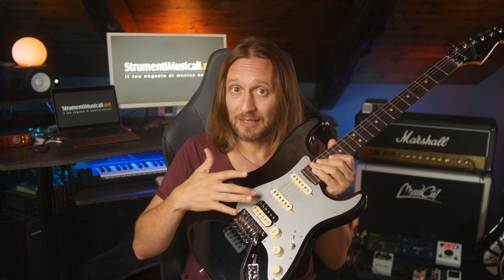I think that the humbucker has not to be that powerful, so you will have a nice balance with single coil pickups, and also you have a nice organic sound with good dynamics when you play with a crunch tone.